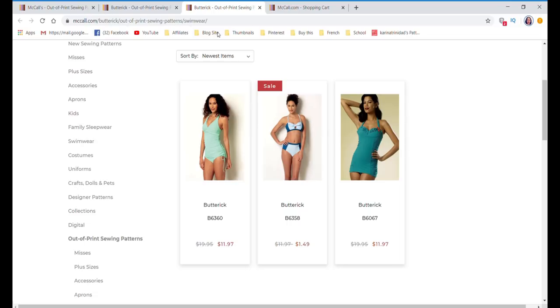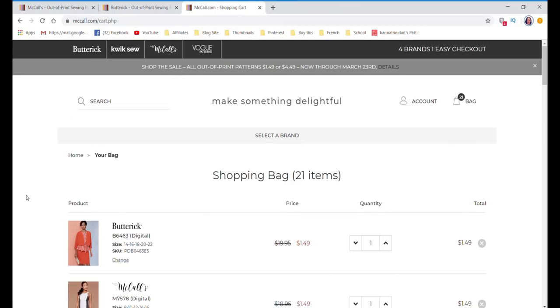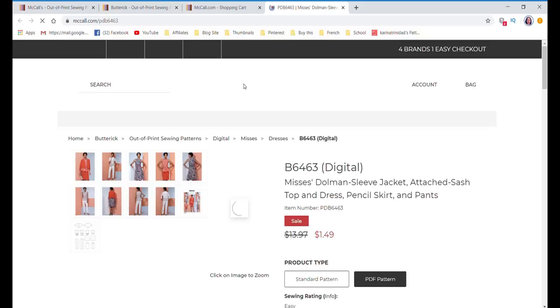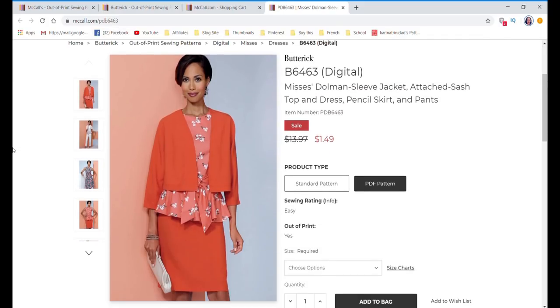So I've got my shopping cart here. I haven't bought anything yet, but I wanna show you the ones that I have looked at. Butterick's 6643 digital, and it's got lots of pieces here, lots of items, and I like it when patterns have so many things. So this is how the pattern cover looks.